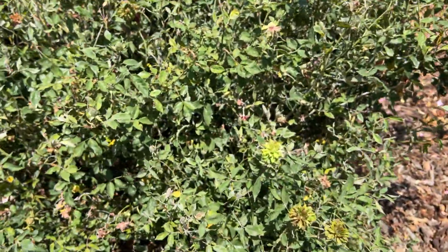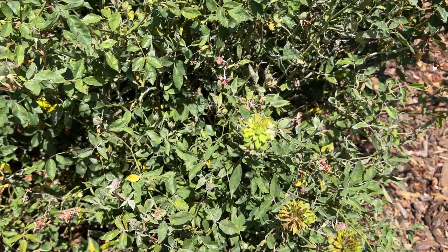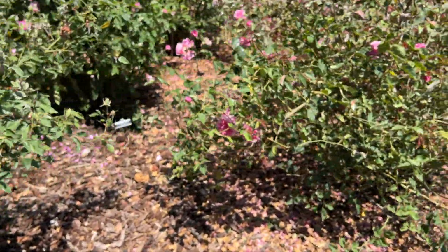This is the green rose. Not the prettiest thing, but certainly very interesting. Sorry about that. My phone went off. I had to stop that.